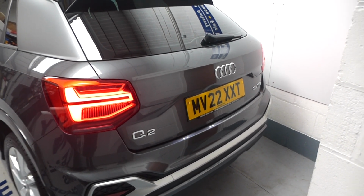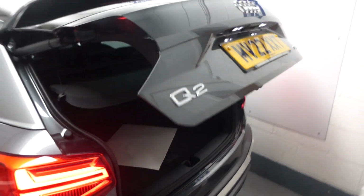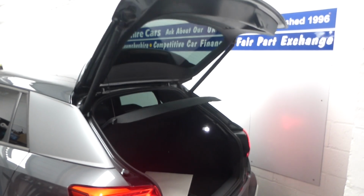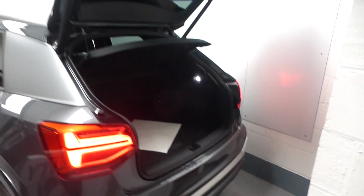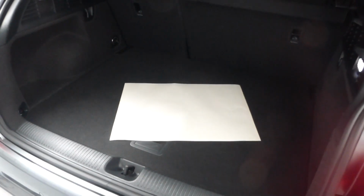MV22XXT for Tango, and it also has an electric tailgate. So there it is in operation. A very decent sized boot for the Q2, it's not small at all, and that's a decent sized boot, and the seats will fold as well, 60/40.